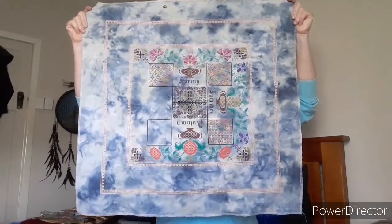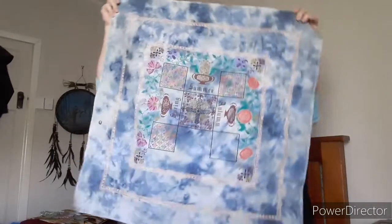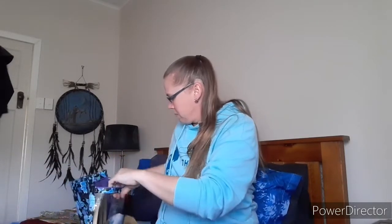Now I'll show you the whole thing. So that is a whole piece. I'm assuming that once you frame it, or however you want to finish it, you can always just spin it around so the corresponding season is facing up the right way. But that is the way that it was started, and that's the way I'm stitching it. So all of my stitches are going in the same direction. I worked on that for 4 days and I got 2,630 stitches into it.